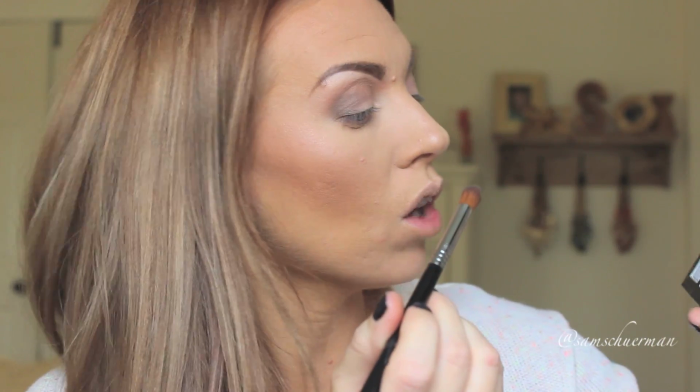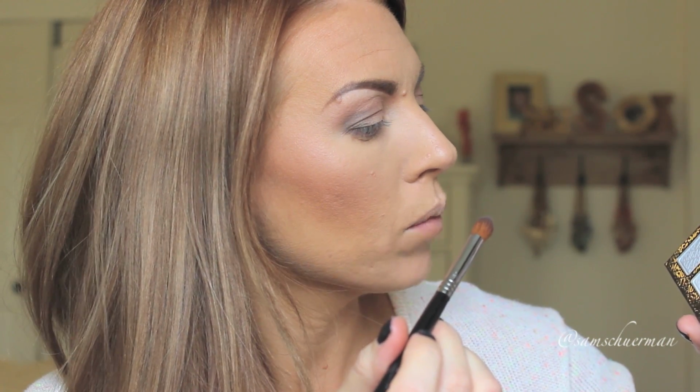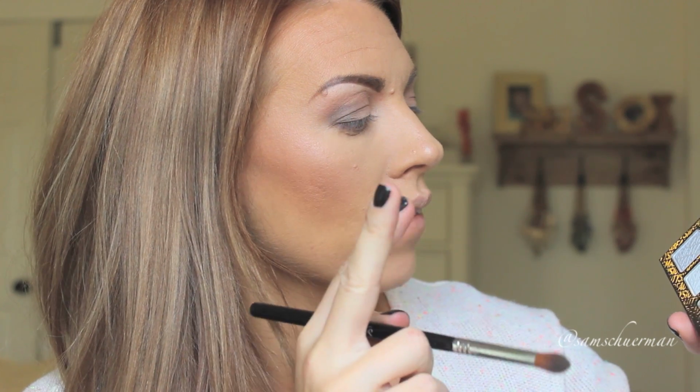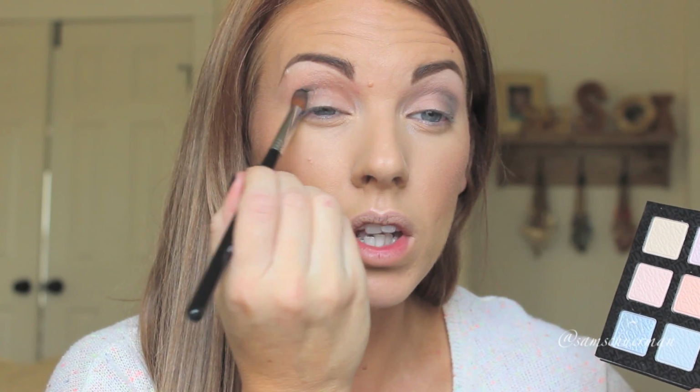Most of these shades are all matte except for one. No, two. There's two that, no, sorry, three that have a sheen to them. The rest are all matte. So far I've used all matte shades, and I will say they are nicely pigmented. I'm just going to blend out that gray that we just put down.